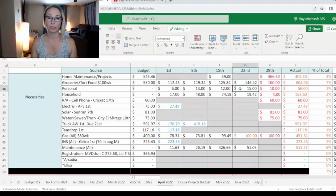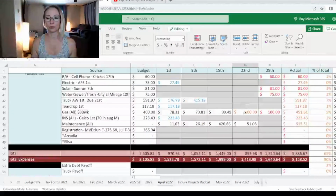We spent $15 on personal care, so we got toilet paper and a pack of chapstick. $19.42 on household items, so we got another laundry detergent, and then something else Ricky got, I don't really remember. And we also filled up a few of our 5-gallon water jugs, so that's included in the grocery budget as well. We're going to have $100 for gas. Last week we spent $99.49, so we're going to leave it at $100. I did fill up last week, whereas the other 2 weeks I didn't really fill up. So this week maybe I won't, maybe it'll be less, we'll see.